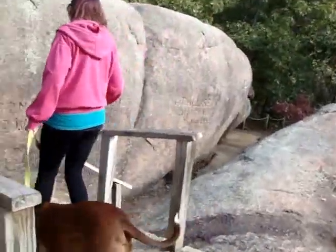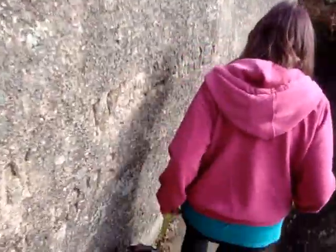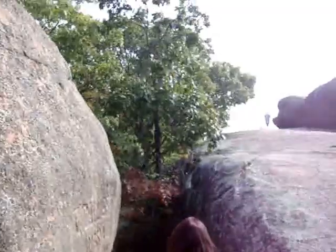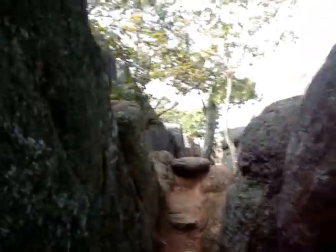Axel did the Fat Man Squeeze for a minute, but he had to come back. He got a little nervous in it. He can handle slot canyons better than that, but there's more room in slot canyons than there is in Fat Man Squeezes. This is where I went in, I believe. This one's a little more open.